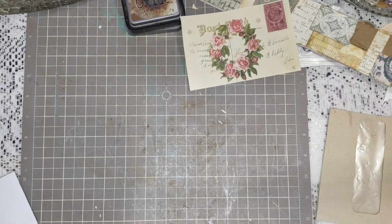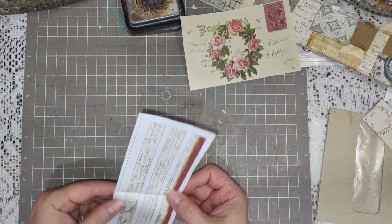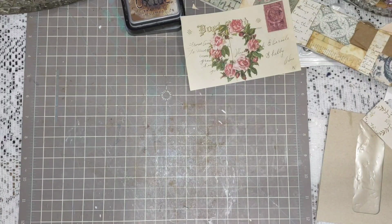Yesterday morning, we woke up to frost. Lovely. Just looking at what all this stuff is on my desk.